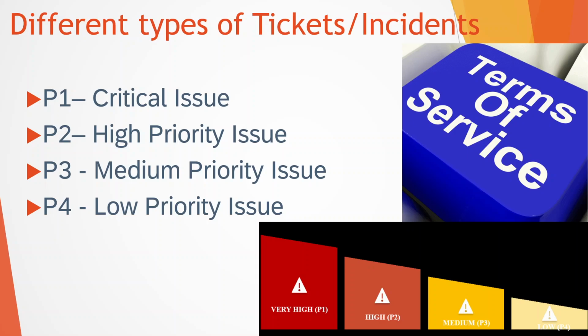If it is a P3 ticket, it is called a medium priority ticket. It is a little bit on the medium side, but you will have more time compared to P1 and P2 to fix these kinds of issues. And P4 simply means this is usually the lowest level of urgency for a given ticket. You can do it comfortably. You will get the maximum time to resolve P4 tickets.